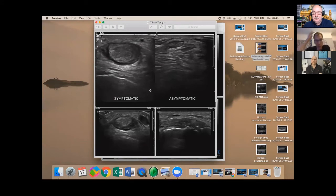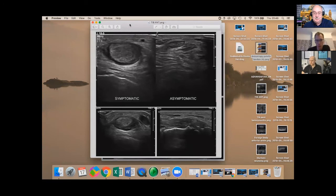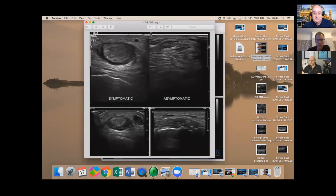So we often see these come in with, you know, query lump on the front of ankle, what is the lump? Or they come in with anterior ankle pain, and it just brings me back to what I talked about earlier, that you've got a region of symptoms and it's quite diffuse. Sometimes it's not that easy to differentiate it clinically. But you can see here in ultrasound, you can very easily start to pick apart the differences in appearances. Now, this is the symptomatic tib ant cross-sectionally.